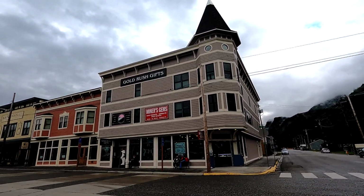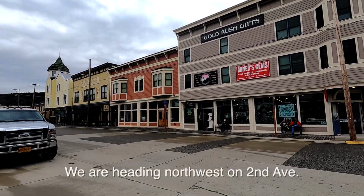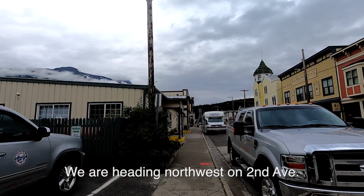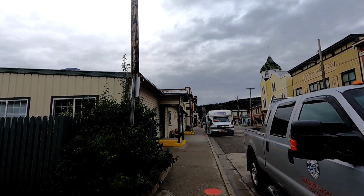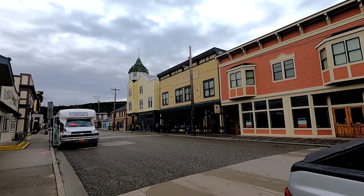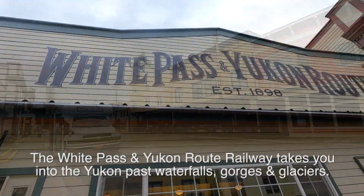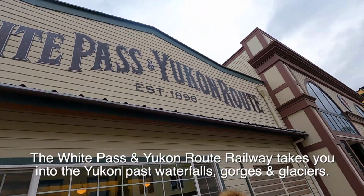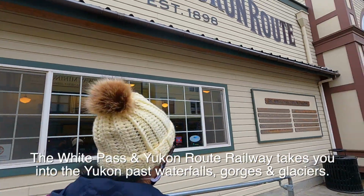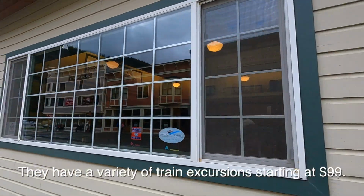Miners' Gems. Gold Rush Gifts. Giddy up. I would say almost everyone in town today is off the Carnival Miracle because it's the only ship here. And I'm sure the locals aren't just wandering around town. They're working. On the ride on the White Pass and Yukon route, you could buy a train ticket in that building. Janet wants to go in and see how much it is.